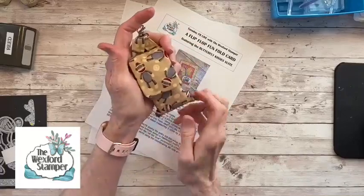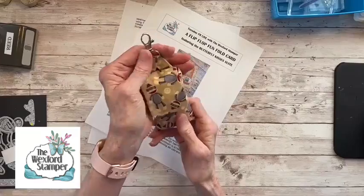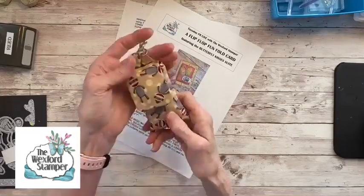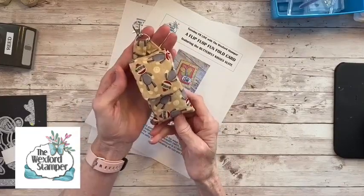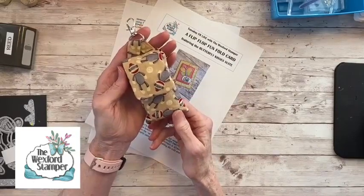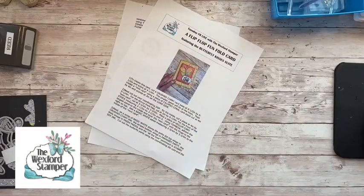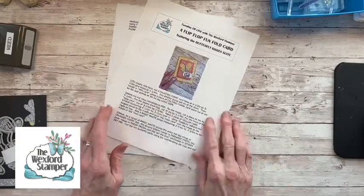I'm going to have some cute designs like these little monkeys. And I'm also going to have some florals, all different kinds. So that's a new item that will be at my event on the 9th of July. I'll keep you updated on all that information. If you're interested, you can always message me.